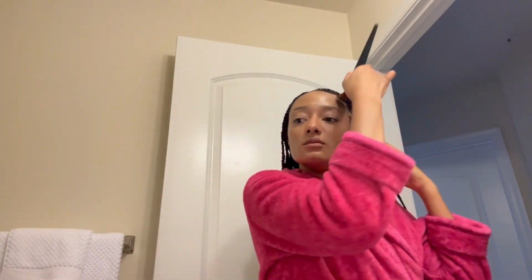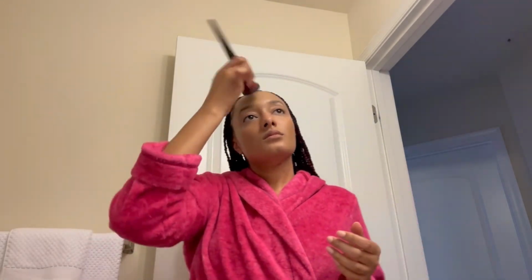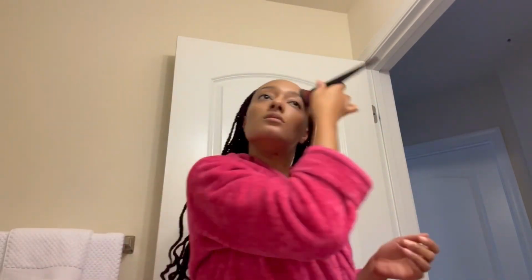So yeah, needless to say, it's just a flat foundation brush. It keeps the coverage looking really amazing, but buffs it out really nicely. So look at that. Oh my gosh, she's glowing. Goodness gracious. Yes, ma'am. We love to see it.